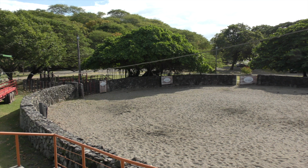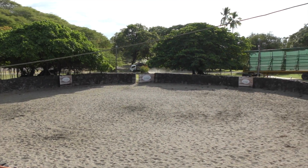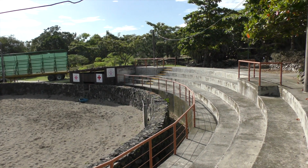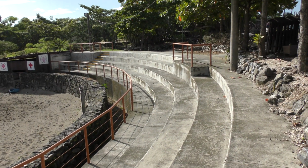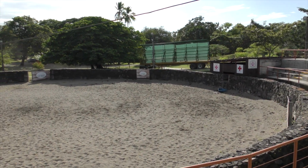An event here in Costa Rica, especially in Santa Cruz, is bull riding, and here is a ring complete with an amphitheater. Sorry, there are no bull riders right now, but it is a unique activity.